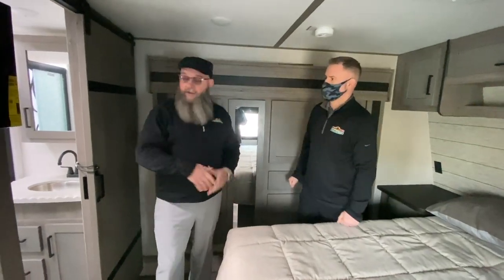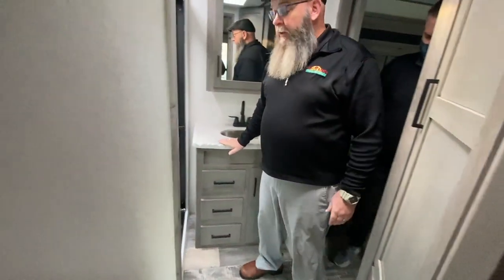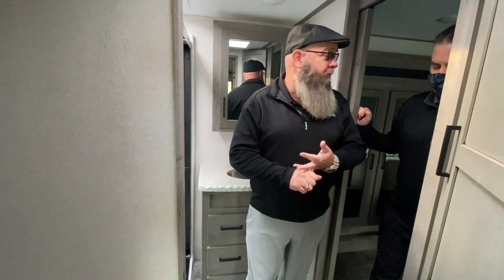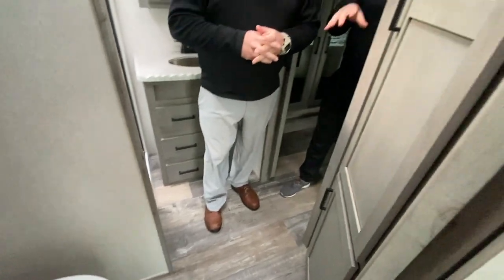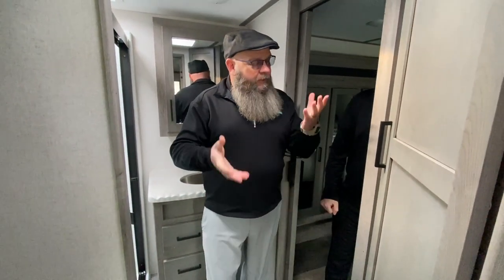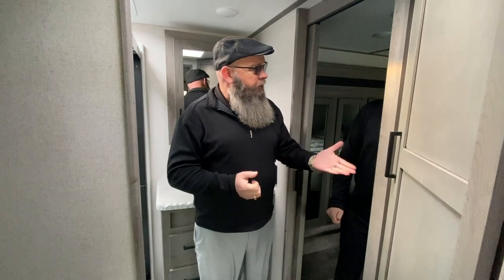Absolutely awesome. Big bathroom. Porcelain toilets. What's nice about a porcelain toilet? It doesn't hold odors, and it's more stain resistant. You can also use your regular old household cleaner. A lot of times people don't think about whether the camper they're looking at has a porcelain toilet or a plastic toilet.